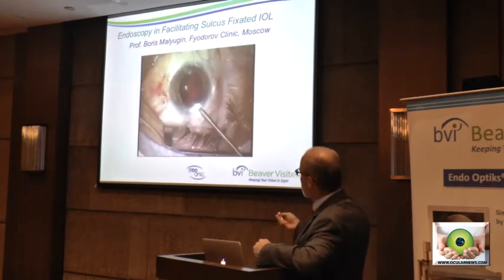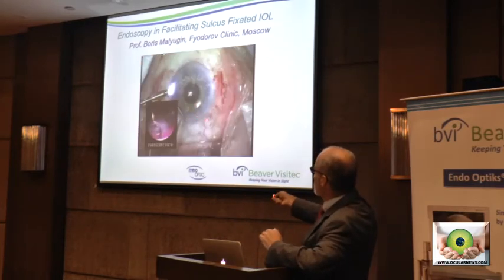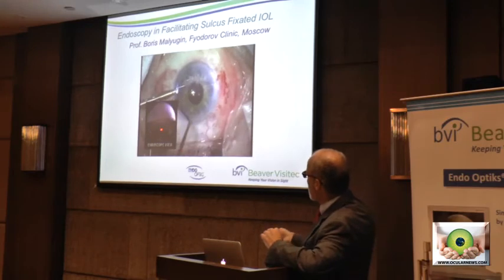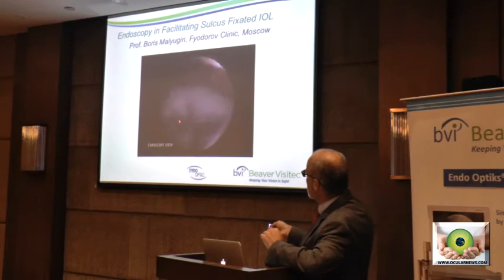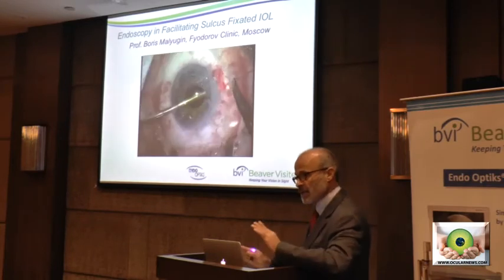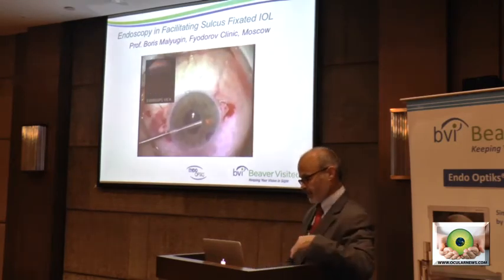As you saw in that last bit, this technique was putting the needle right on the endoscope, coming ab interno. Here you can see the needle. You can visualize the sulcus. Very safe placement, quick, elegant, predictable.